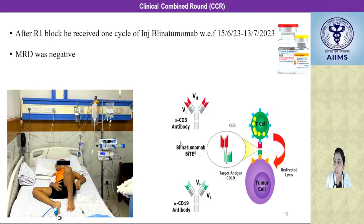It contains two receptors. One is CD19, which binds to the tumor cells that express CD19, as we all know in case of B-ALL. And the second receptor is CD3. It binds to the T cells. So simultaneously, it binds both the cells and brings the tumor cells close to the T cells so that they can lyse these cells by their effector function, thereby decreasing the tumor burden. So this is how it works, and it's really important how we administer it.